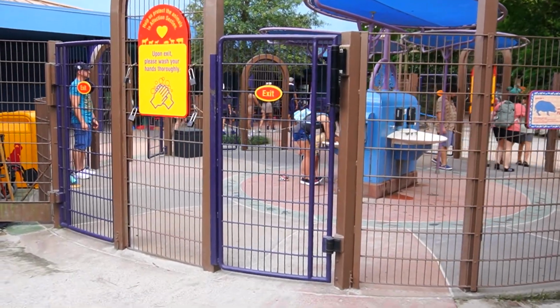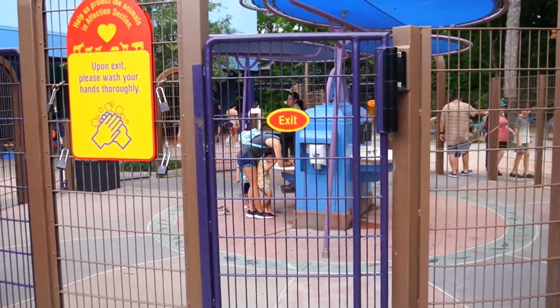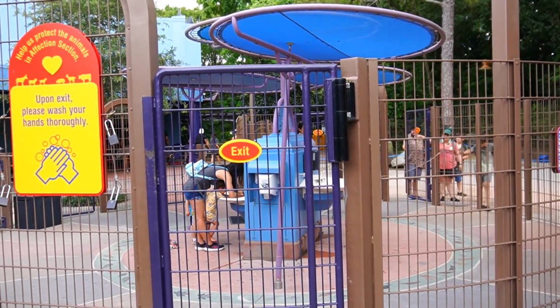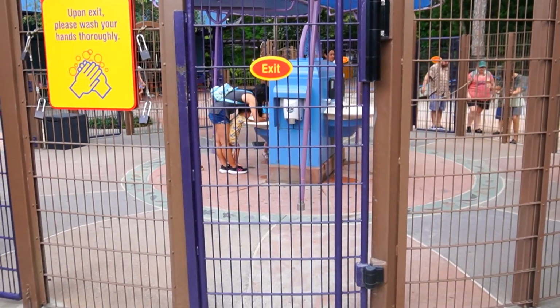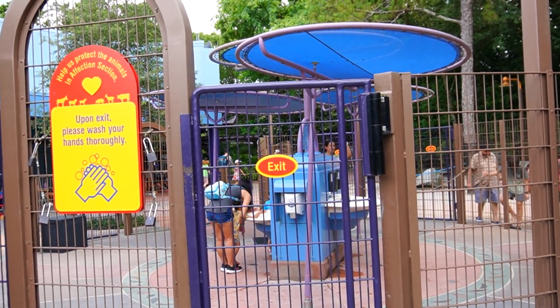We are going to be stopping here at the exit. They do ask you to wash your hands thoroughly before you leave. I don't blame them. We are going to try to get back on the train shortly just because it is looking like it's going to start raining. But when you're done, make sure you come wash your hands. Did you wash your hands?